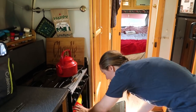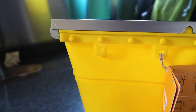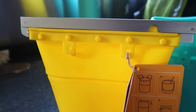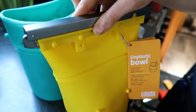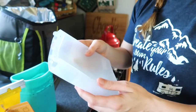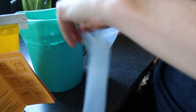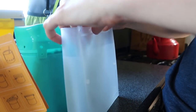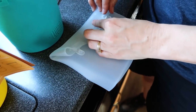So we got that, another one of those. They're called unplastic bowls. So you can see here's another one by Luumi. And this is a better example of how you can actually pull this over and have it hook into these little dimples for different size bowls. So those are two bowls. They also have just simple bags. So this is just a simple Luumi bag. It seals the same way that I said before. So you just go ahead and put these little dimples away like this. It's still not airtight at this point, but you can fold it over, hook it in there, and now it's like a perfect little sandwich bag.